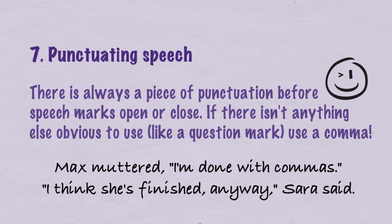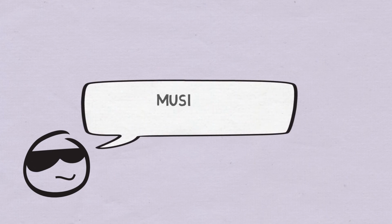And I think that's everything. I think that's all 7 rules. If you have any questions, put them in the comments and I'll see if I can answer them.